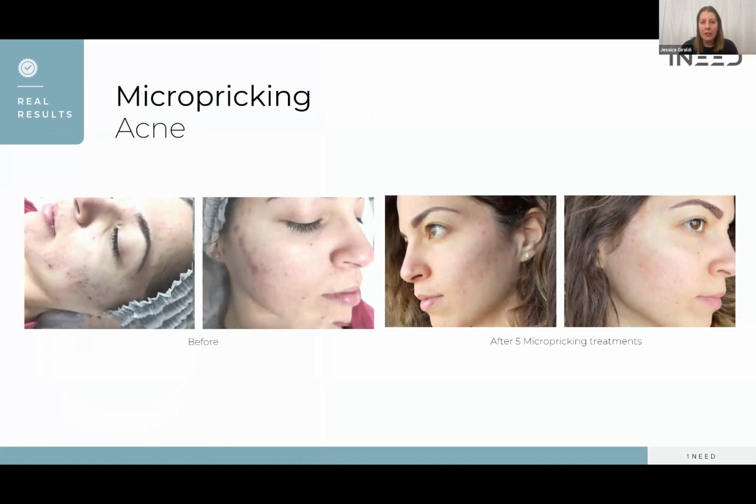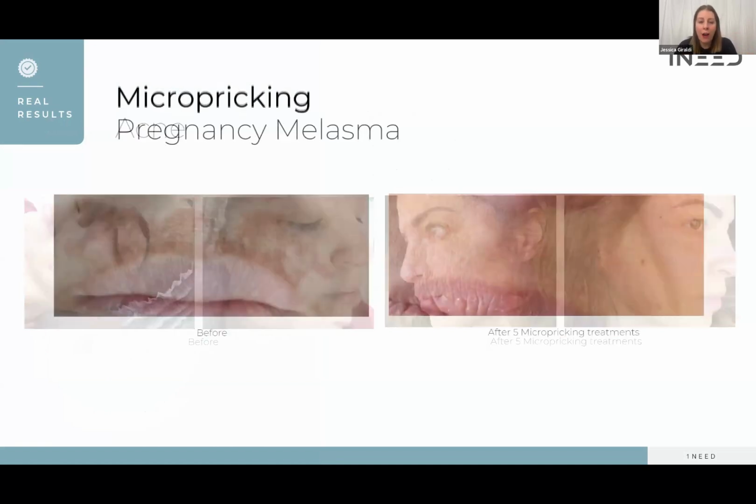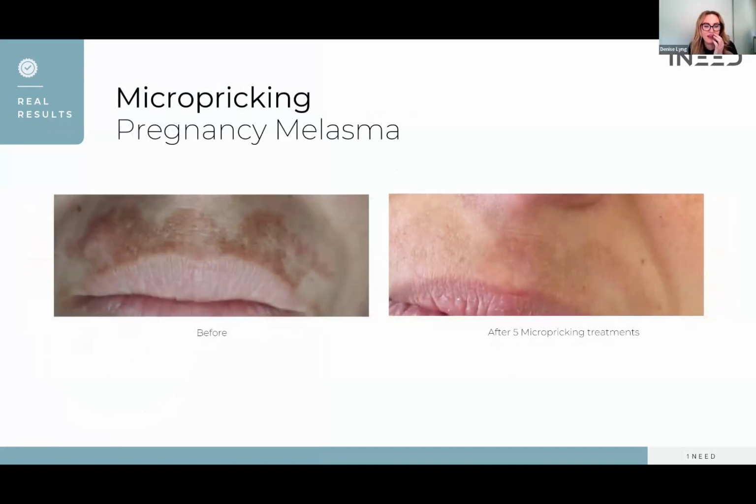We want to break up that congestion. We want to free it. We want to allow it to come out onto that skin. So this is before and after five micro pricking, but this is the fine one I love. This is my one.